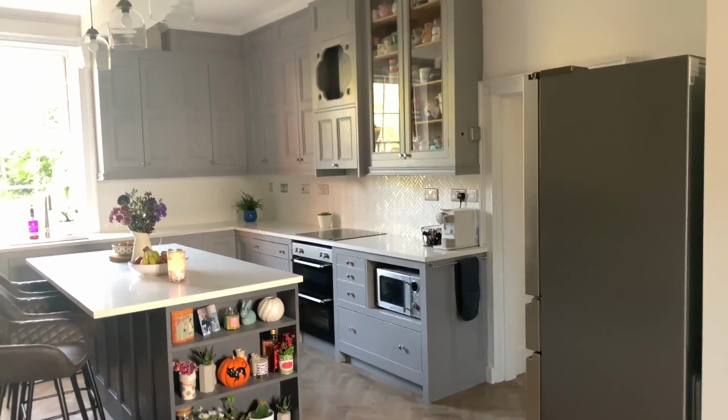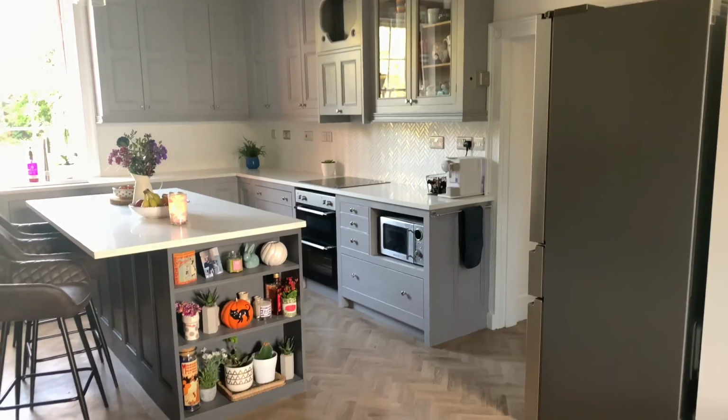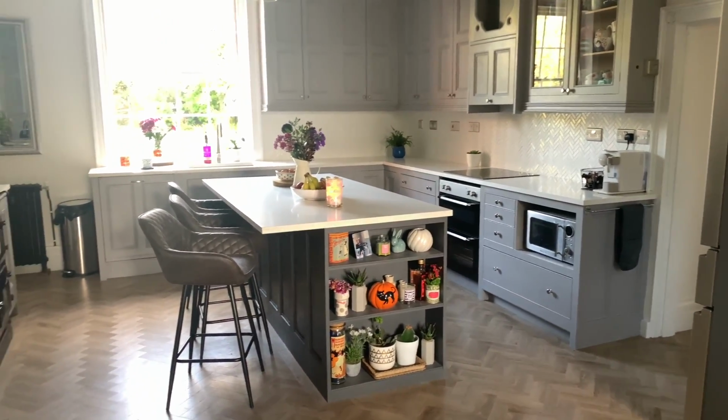Live with something at least a couple of days, and then if it's not right, you can send it back or change your mind. But it's worth giving things a little bit of time. And I'm just going to do a final little spin around of the kitchen so you can see everything.